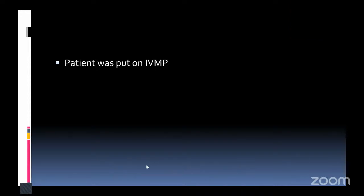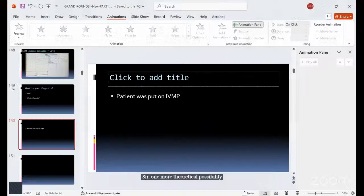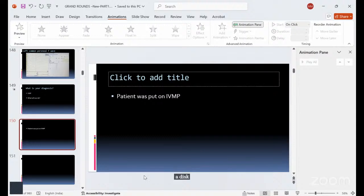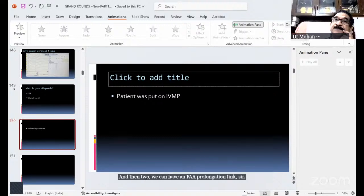So one more theoretical possibility, if the sensory root is compressed by the disc, then we can have an F-wave prolongation too, sir. Yeah, they can have a prolongation. But remember that here what is happening is not only one nerve, within the nerve some of the fibers are conducting normally, some of them are not conducting normally.